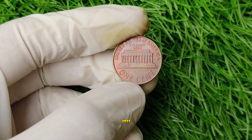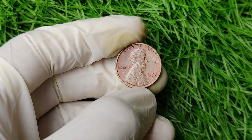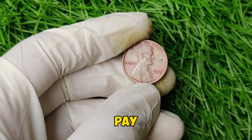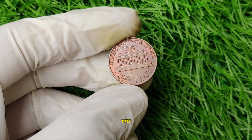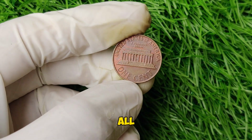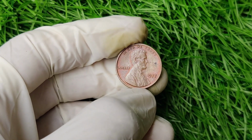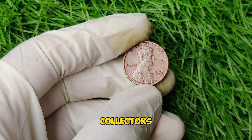While millions of 1977 pennies were minted, very few have survived in uncirculated, mint state condition. These are the pennies that collectors and investors are willing to pay top dollar for. Additionally, certain error pennies from 1977, such as those with double dies, off-center strikes, or other minting mistakes, can significantly increase the coin's value. These errors are rare, making them highly sought after by collectors.